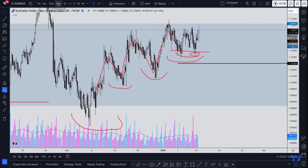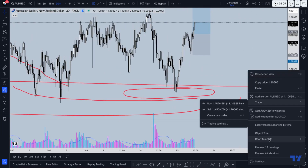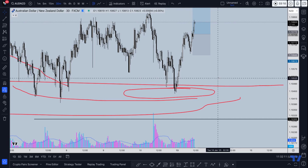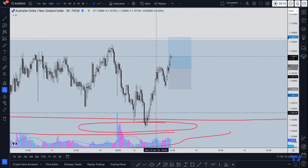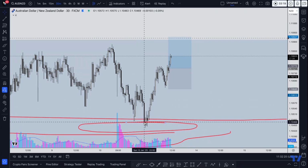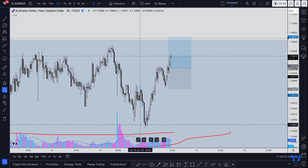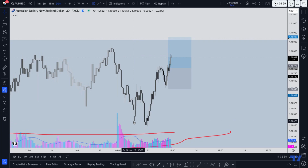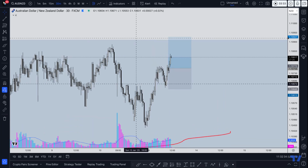So I then scaled down to the M30. Well, I saw this nice push down. We had lower highs, and this nice lower low on the M30 time frame at the 1.1045 area. It swept the lows of the 1.1047 area. And obviously people had stop losses here.